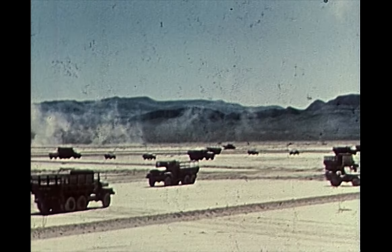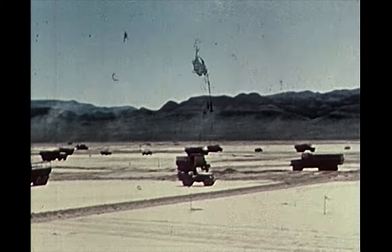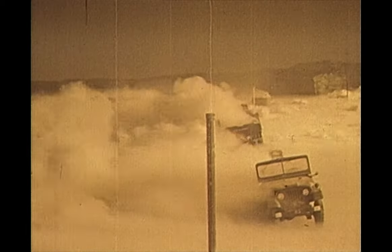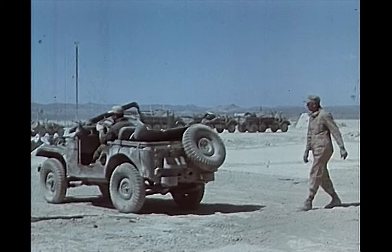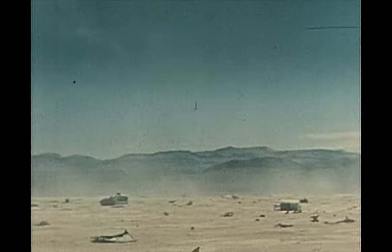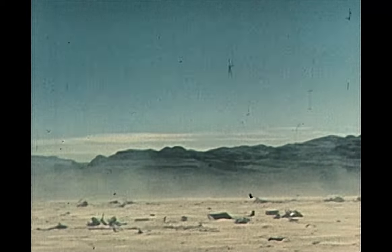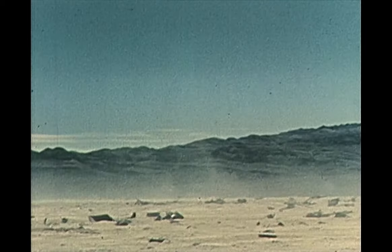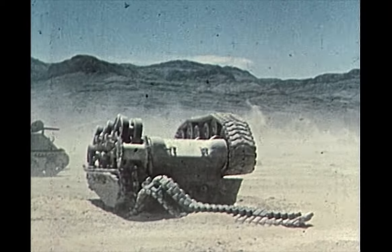For example, on Upshot-Knothole, jeeps were exposed in both shots 9 and 10 to overpressures of approximately 9 psi. On shot 9, only moderate damage. On shot 10, a low burst, the damage was extremely severe, in many cases completely demolishing the vehicles at the same overpressure that produced moderate damage on shot 9, a high burst. Dynamic pressures were much higher for the low burst, which produced a dust-laden precursor blast wave.